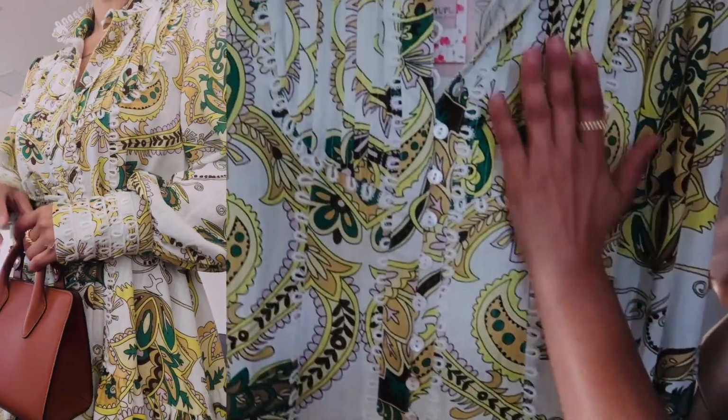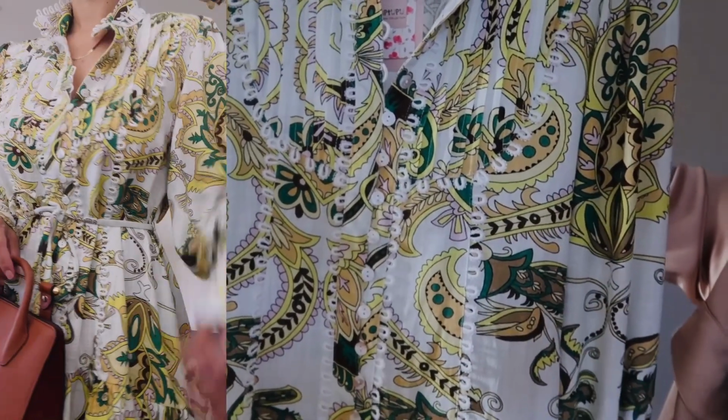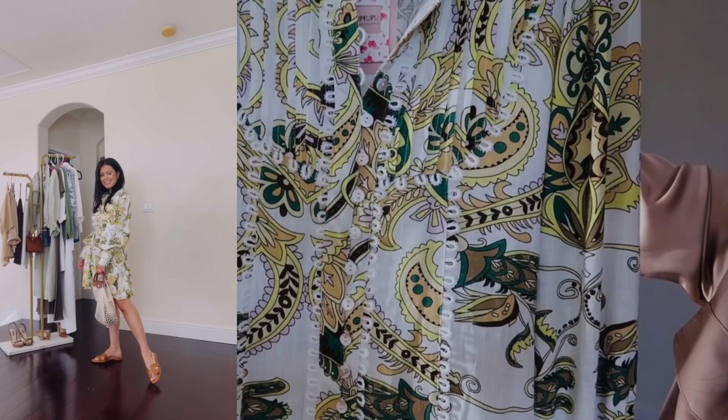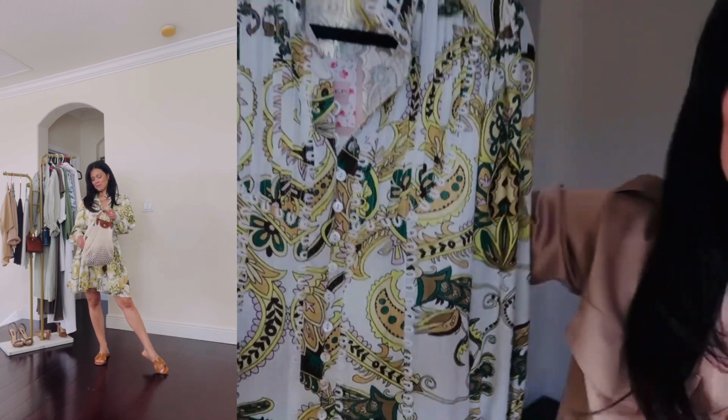This is a print that you can style pretty much any season. You could wear this maybe in the fall with tall boots, but you can also wear this now for spring with beautiful sandaled heels, and for the summer with just sandals, and it just looks so beautiful.